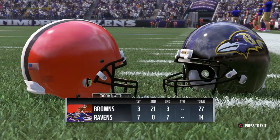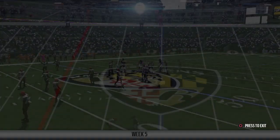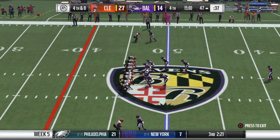Back now in Baltimore. It's the Ravens with possession of the football, but trailing on the big board as we get set for the 4th.